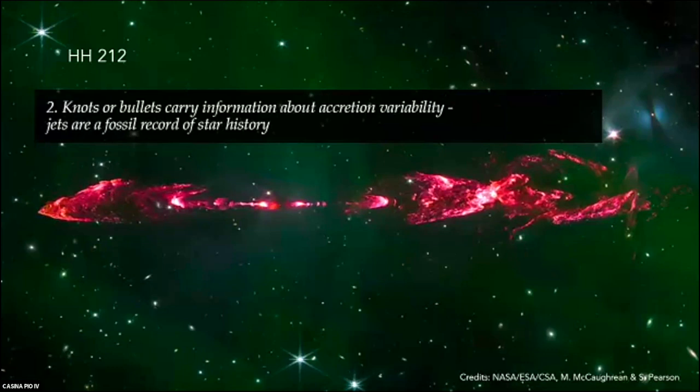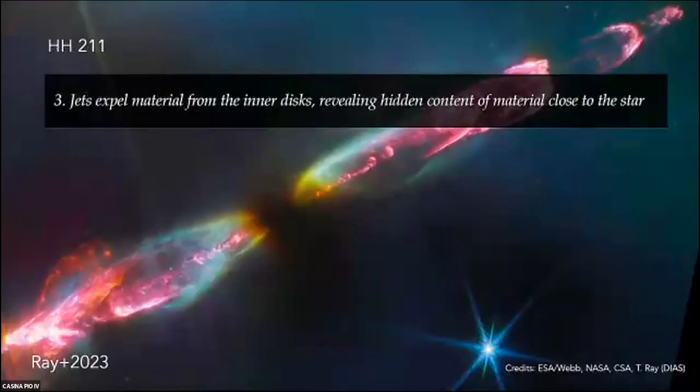In a sense, the jets carry the fossil record of the star formation history of the recent years of what has happened in those regions that are still very hidden from us. As those jets release material from the system, they allow us to conclude what's happening on the inside, both in terms of physics, what kind of accretion history happened, and in terms of chemistry, what is the content of the regions.